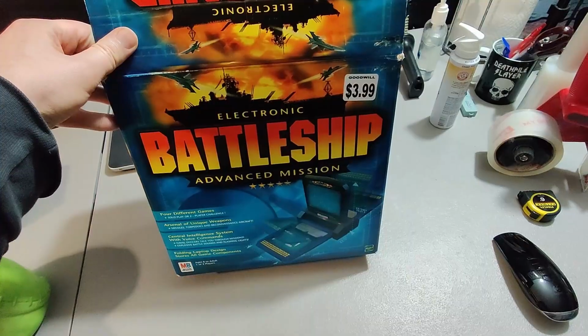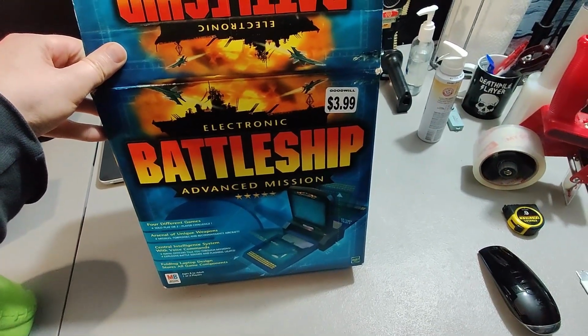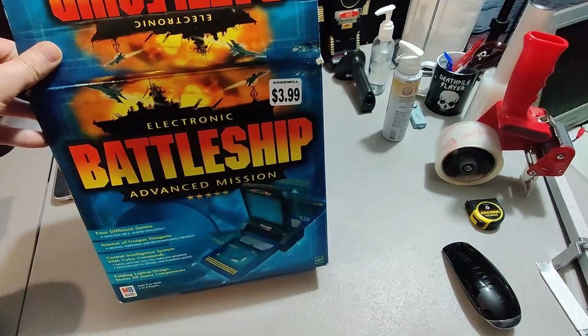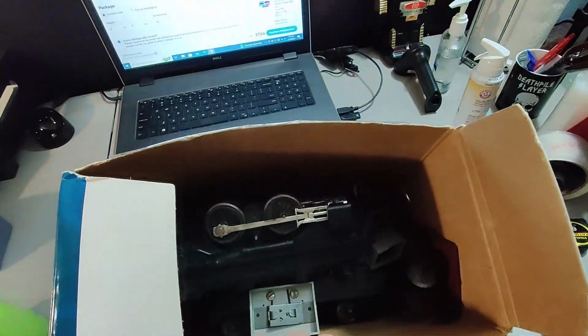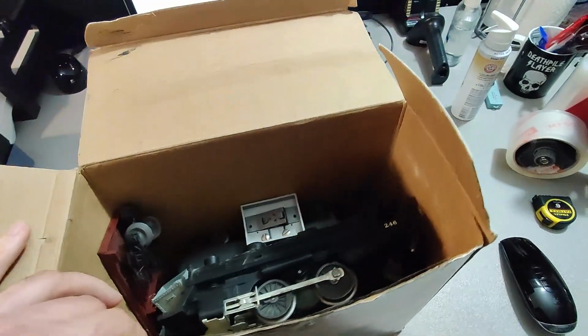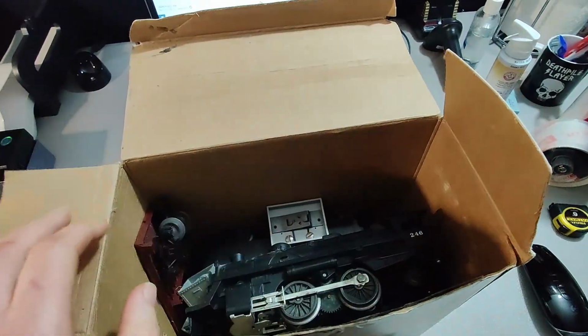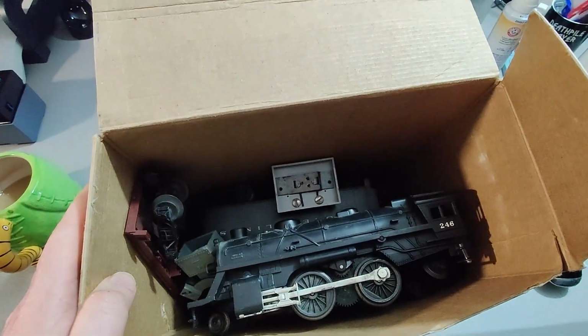So I bought this Battleship Advanced Mission at a Goodwill for $3.99. It was taped up quite a bit. When I ended up opening it, to my surprise, it was filled with Lionel Train stuff, which is why you always open boxes at thrift stores, because you just never know what's in them. In this case, it's not bad because I was still able to make some money on these.